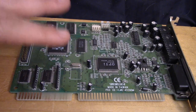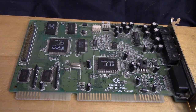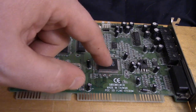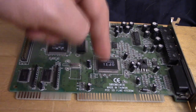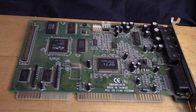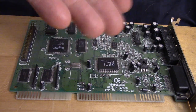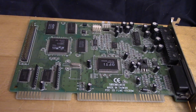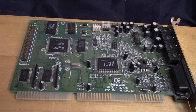All right, so I've been talking to some people over at Vogons about this card, and I just wanted to share a few minor things. First of all, when I refer to things like the Opti chipset, I don't actually know if that's a chipset, because it's just one chip. It may be more than one. Semantics. If it's wrong, please excuse my ignorance. I don't know if that's the right terminology for referring to things like this on a sound card, so correct me if I'm wrong in the comments.